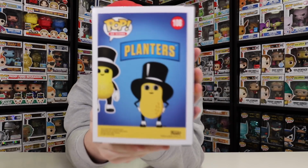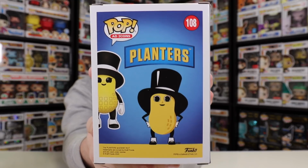And this is one that I've been wanting for a while because I actually have the U2's version of Baby Nut, but I also wanted to get the Funko Pop version, of course, for my Ad Icon set because I am trying to get every single Ad Icon. And if you want to see the back of the box, there isn't anything too crazy going on here, but I remember on the Mr. Peanut box, it did have a photo of Mr. Peanut. So for this one, they put a photo of Baby Nut, which I guess makes sense.